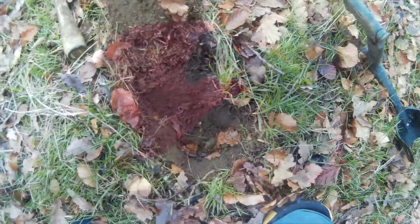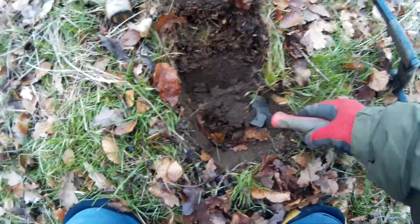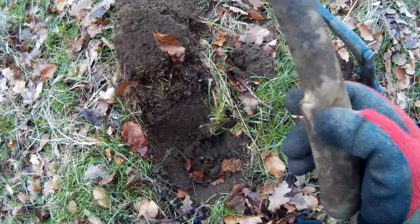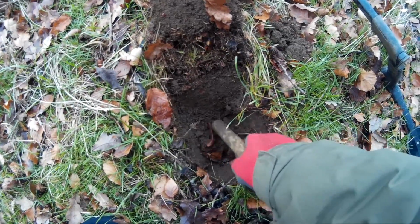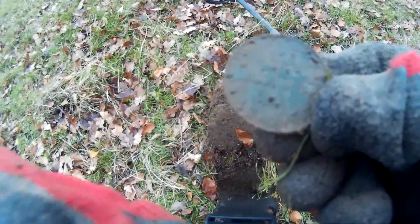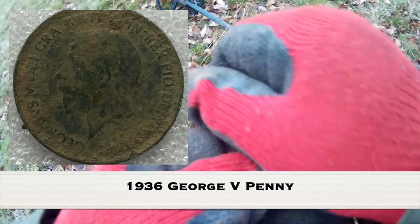I thought we'd do a little bit of a live reveal. About 6-7 inches down here in the side of this clod here, and let's see what we've got. In there somewhere. Oh yes, there we go. What have we got? We've got a penny. Whose is it? One penny. Looks like a George.